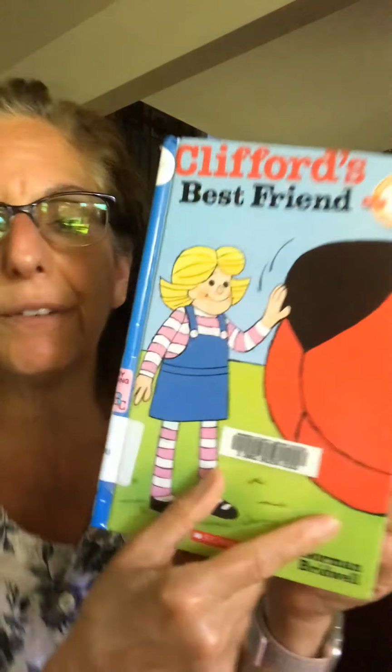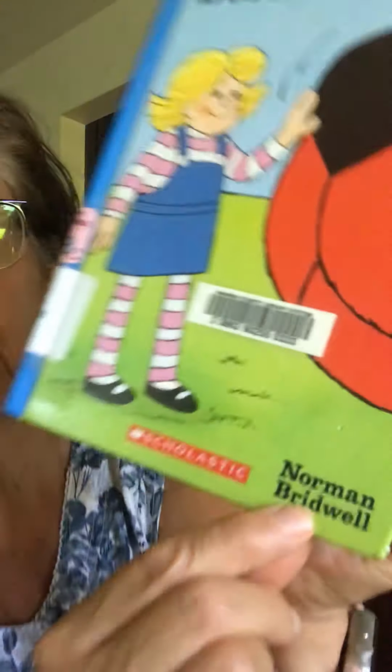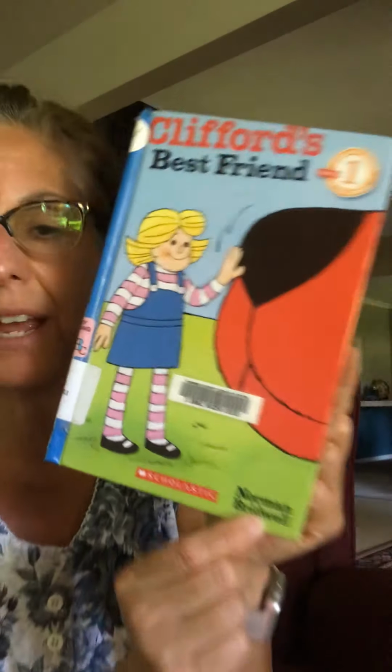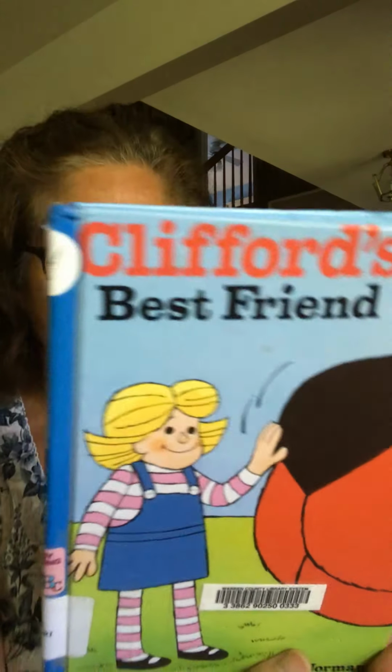It's called Clifford's Best Friend. And there's the author's name. Remember his name? Norman Bridwell. He is the author. He wrote the words, and he's also the illustrator, which means he drew the pictures.